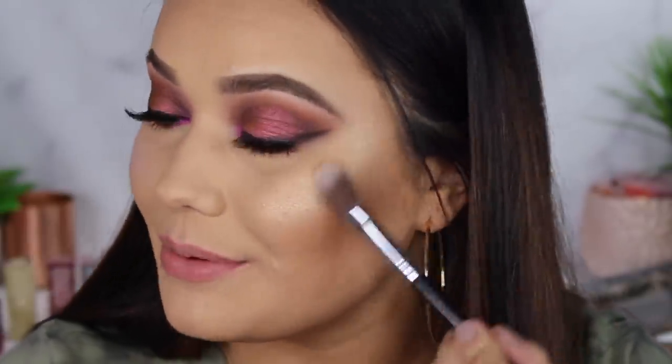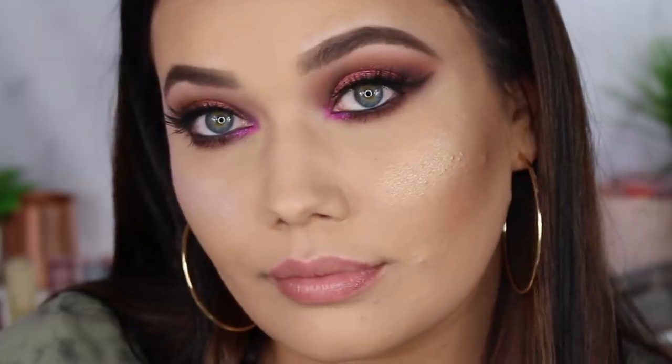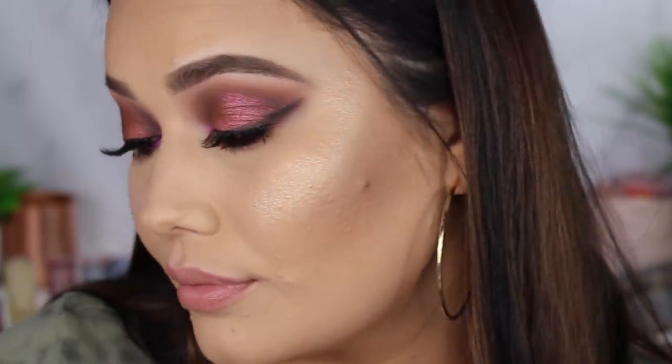When I first saw the palette, I was kind of like, I don't know. That one's really pretty. This one I would actually wear every day. It's a very nice light golden color. It's very, very pretty. This shade would probably be the most wearable for me in this palette. So super cute.